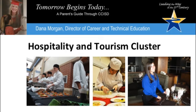Also in business and industry, we have our hospitality and tourism program. What you see here, a couple of photos. We have a very strong culinary arts program in Clear Creek ISD. One of the shots here is a gourmet dinner night that the students put on for community members. And we have a little close-up shot of one of the students preparing one of the dishes for that evening. So culinary arts is a lot of fun.